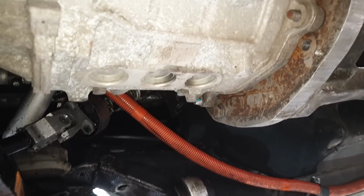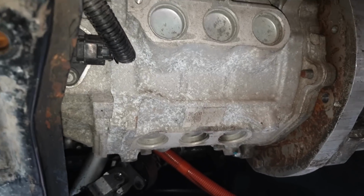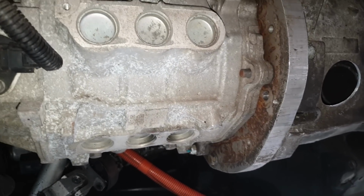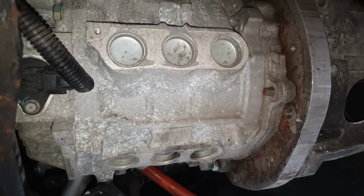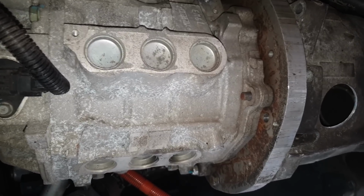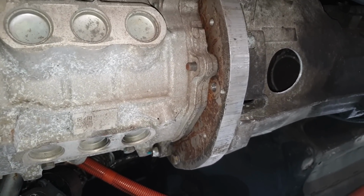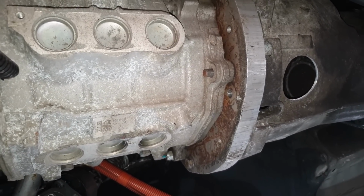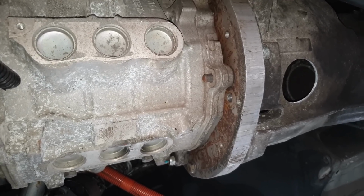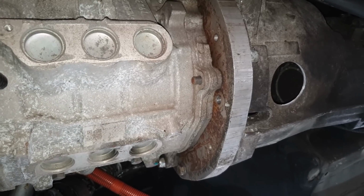Alright, so welcome to the underside of the Goose, and we see our Gen 1 Nissan Leaf motor here. Also welcome to some of my terrible undercar videoing, so apologies for that in advance. If you're nauseous, you should either go for some anti-nausea meds or cancel this video, go up to the search bar and type in funny cats and press enter, and you will be taken away from this.